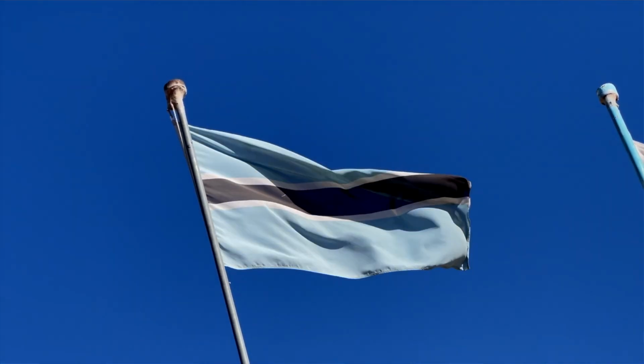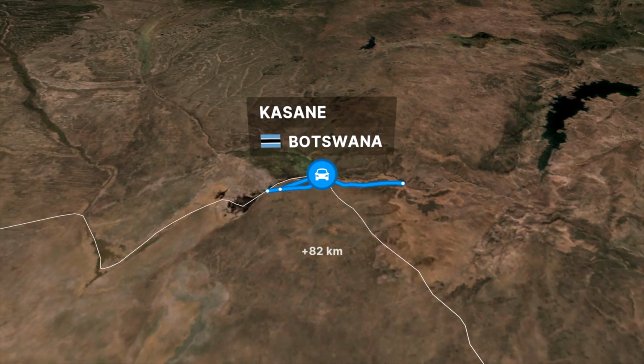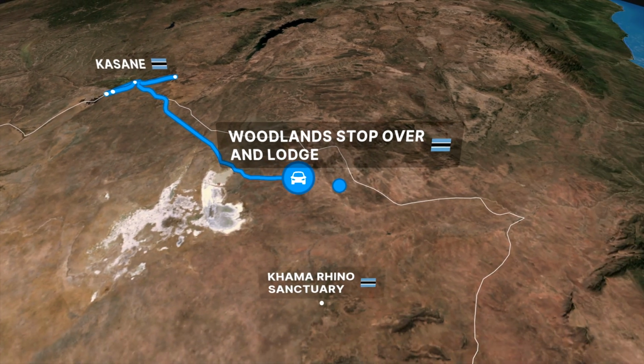High on that experience, we had to go back towards the Botswana border and pick up our car. Because now we had quite a long drive of several hundred kilometers down south through Botswana.